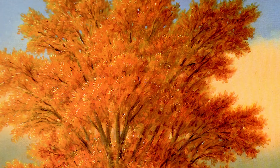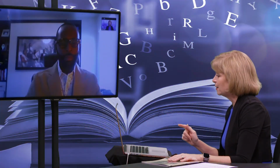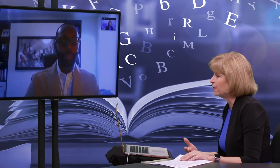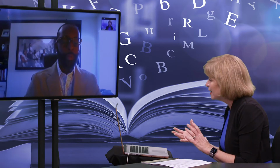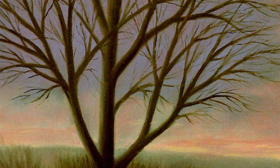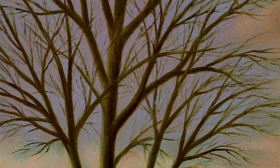It's just beautiful. And I think it's such an intriguing idea to paint the same tree at different times, not only different times of the year, but different times of the day. And each season seems to have its own beauty. Even when the leaves fall off the tree. How did it make you feel when you saw the tree without any leaves?